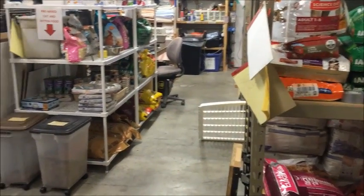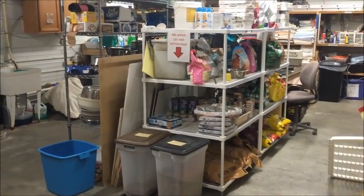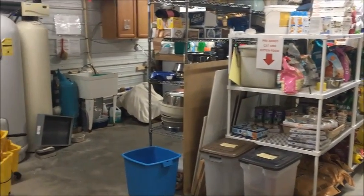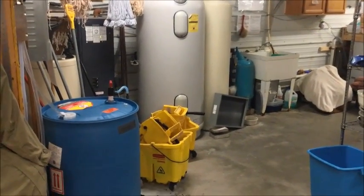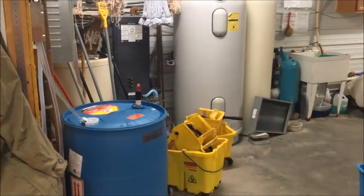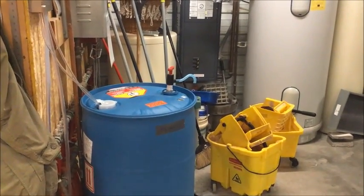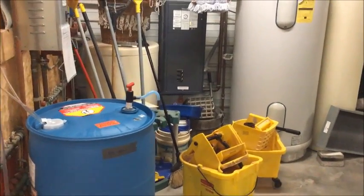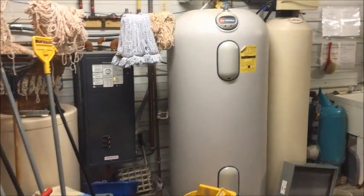There we have some cat litter, wood pellets, cat food. We typically mix up our dog and cat food because we just get so many donated bags, so we'll mix them up and feed them to the animals that way. Here we do have our 55-gallon drum of rescue, mop buckets, and of course the water heater there.